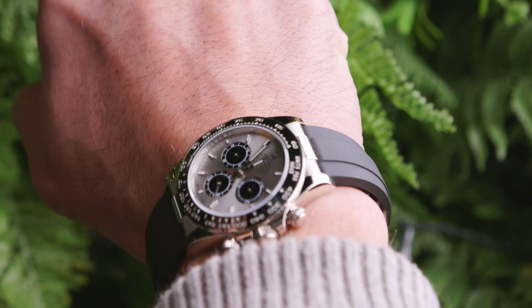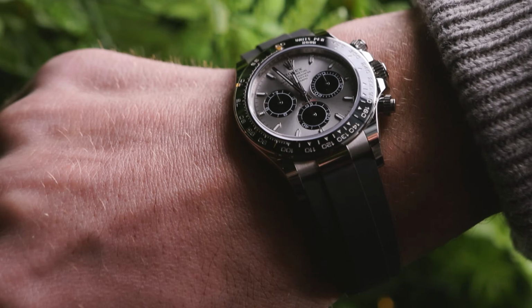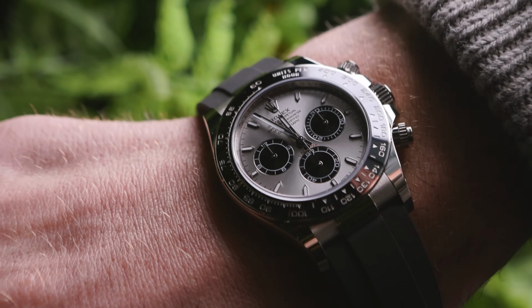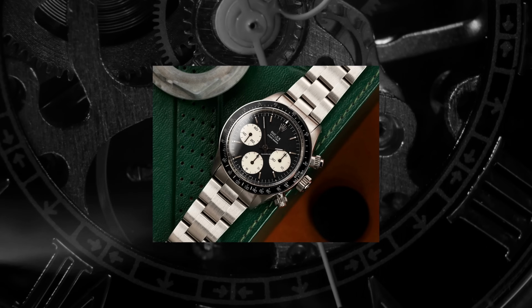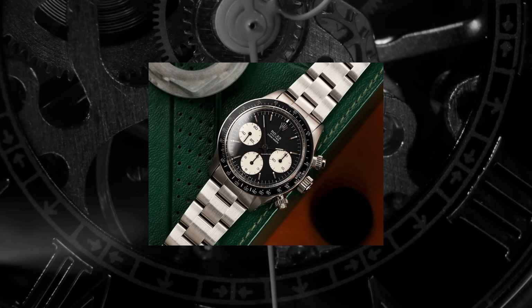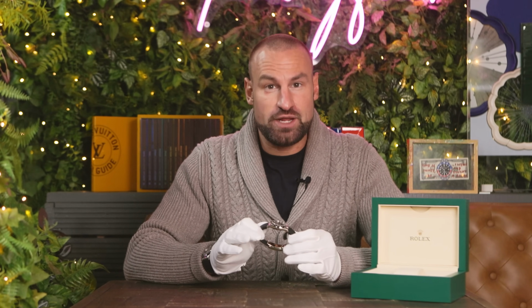The change to the bezel is pretty clear. It now sits inside a metal ring that is integrated to the case, a move that I have to confess I do prefer. This is a bit of a throwback to the vintage Daytonas such as the 6263, which I hope you've seen our video on, that sported an aluminium insert within a metal bezel. More importantly though, it reduces the chance of chipping or damaging the ceramic if it receives a blow to the edge, which now has a layer of protection all the way around it.